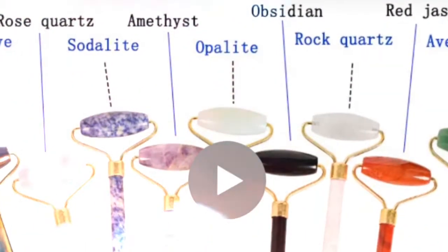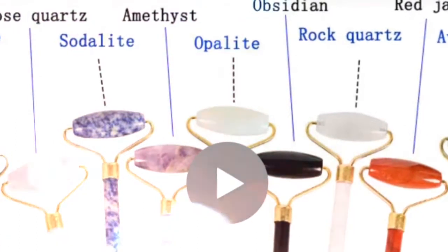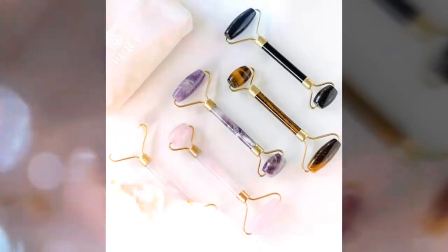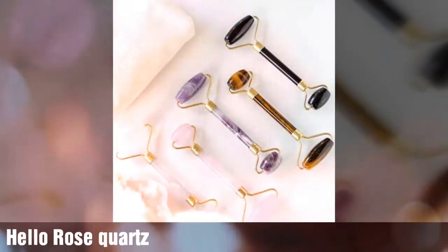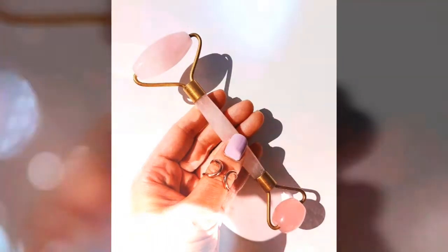There are so many different types of crystal rollers. The jade roller is one of them. There's also the rose quartz, obsidian, and amethyst. Those are the 4 that we're going to focus on. But let me first talk about the rose quartz. Okay, there is no better way to give your skin some literal love than by using rose quartz roller. Rose quartz is the love stone.